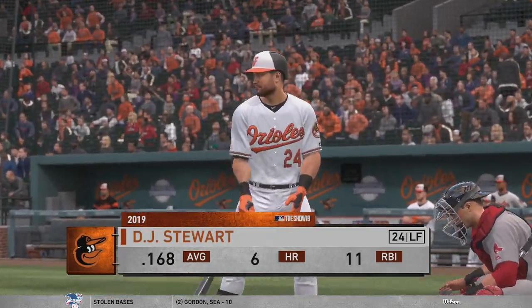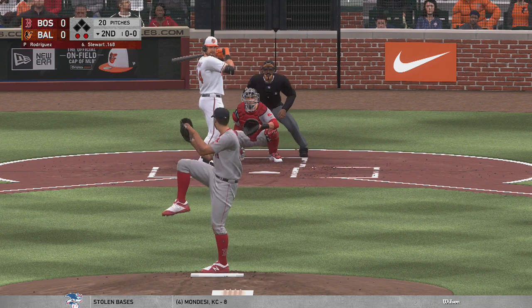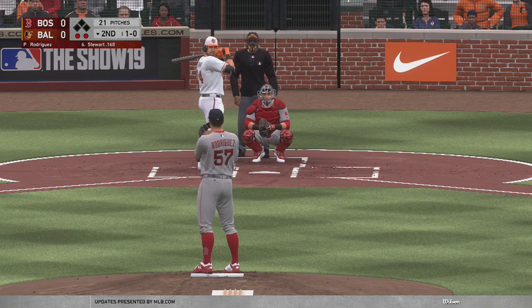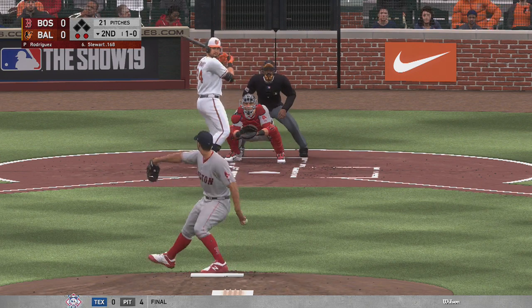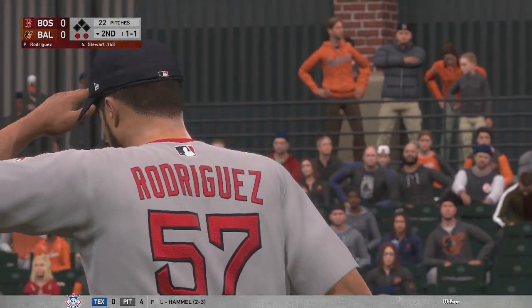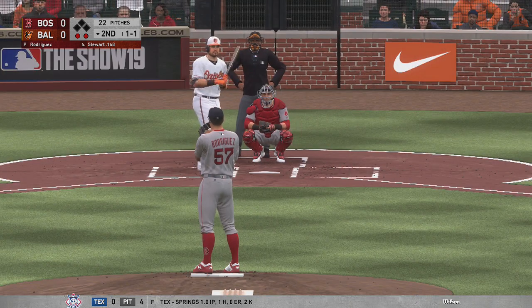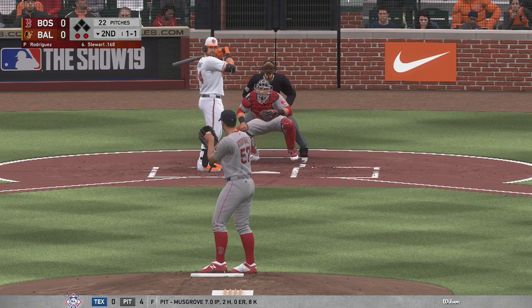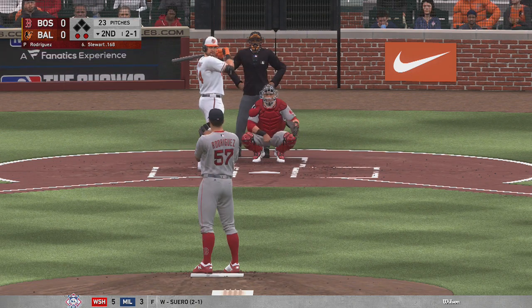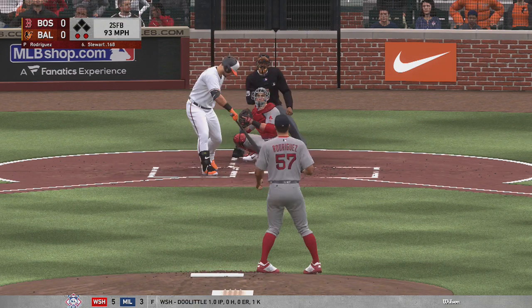Stepping in, DJ Stewart. He went deep in the contest last night. Here comes the first pitch. Here's a 2-seamer inside to start the at-bat. It's 1-0. And a strike to even the count. 1-1. Rodriguez is at least partially known for a good changeup, and it's not just any change of speed pitch. It dances all over the place. Bottom of the second here with no score. And this one's up around the eyes. 2-1. To 2-2 now.